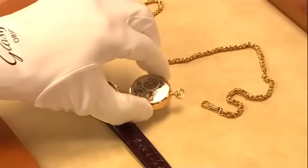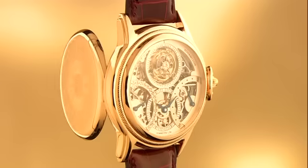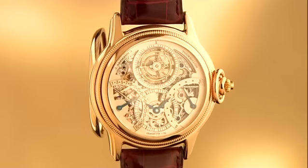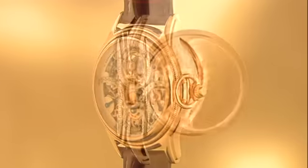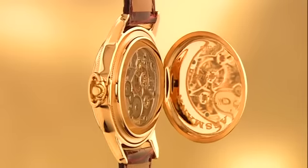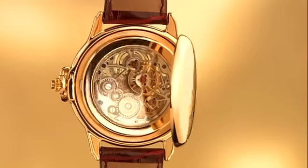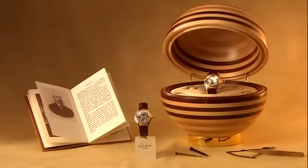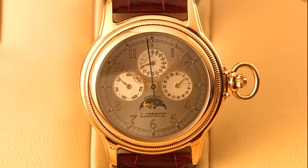The case can be taken out of its wristwatch frame and be worn as a pocket watch on a chain. The Julius Assmann III and the Julius Assmann I, two masterpieces of haute horlogerie.